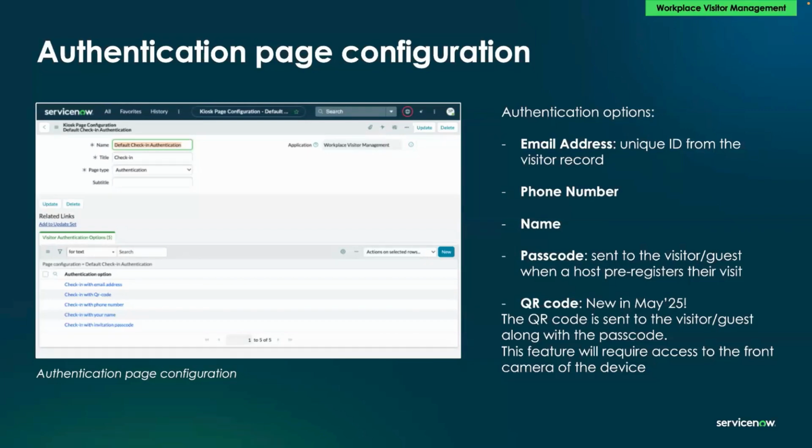We have the option to check in via email, so that's just inputting someone's email. Then the QR code functionality, which is new in our May release. This gets sent out as soon as a visitor gets pre-registered. If I know someone is coming to my workplace tomorrow, I can pre-register them with the visitor management component. I can say they're invited to a reservation or just invite them for the day to the workplace. With that, they will receive an email with the QR code that they can have on their phone, walk up to the kiosk, and have that camera scan the QR code, which will then check them in. In a similar way, as part of that email, there's also a passcode that gets generated.